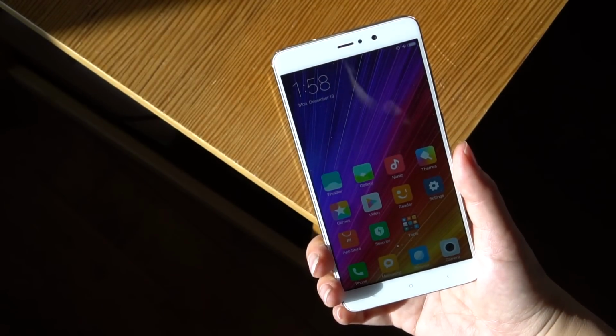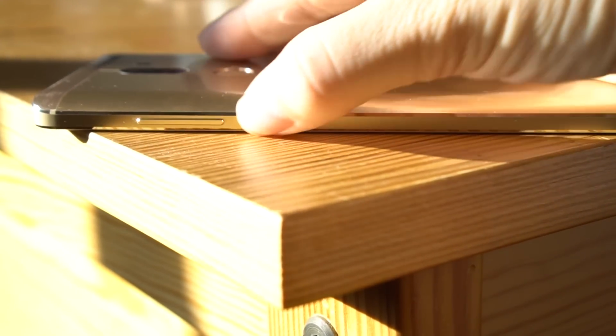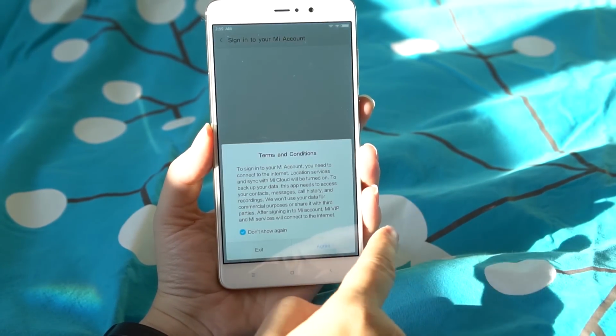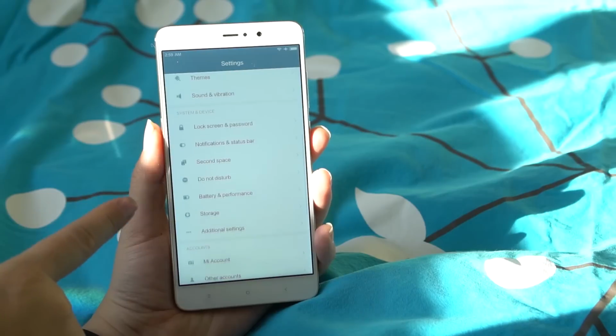In hand, the textured back and curved sides are comfortable and feel very grippable. MIUI 8 is a clean, light shell on top of Android Marshmallow, and it offers a lot of customization options. The dual space and dual apps option are really nice for a work-play environment.